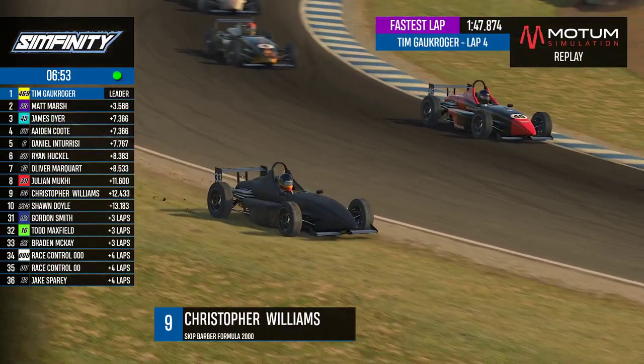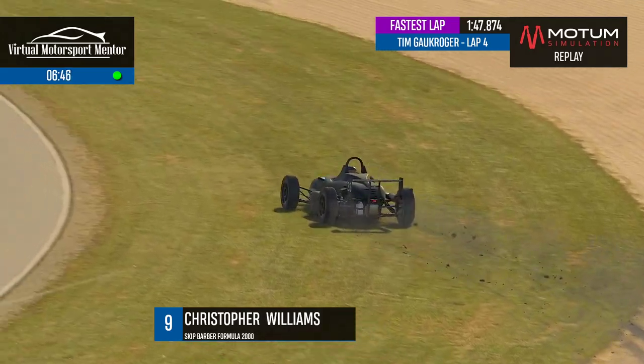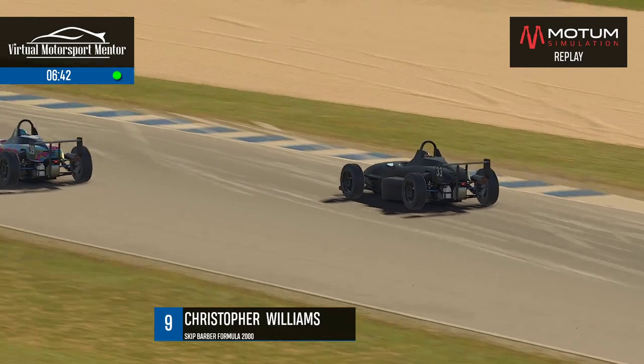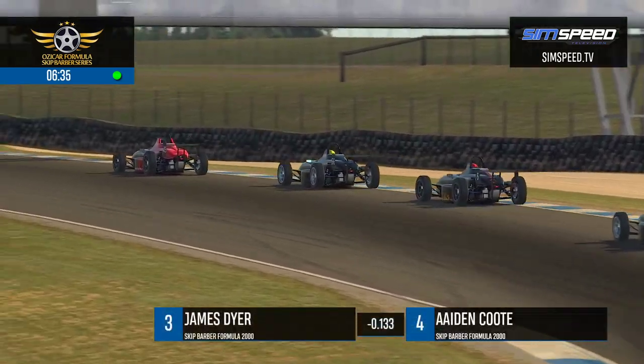Motor simulation replay coming at you now. That's Williams out there in the weeds and couldn't quite keep it out of the gravel. It slows him down a whole heap. Does keep him off the fence though, so be thankful for that. It'll take him just a little bit to clean those tires back off and get back up to full racing speed.